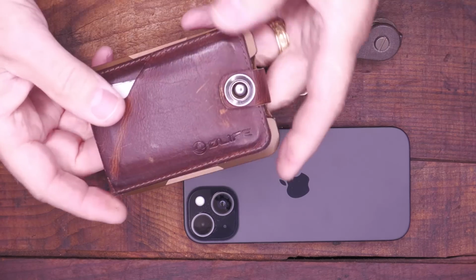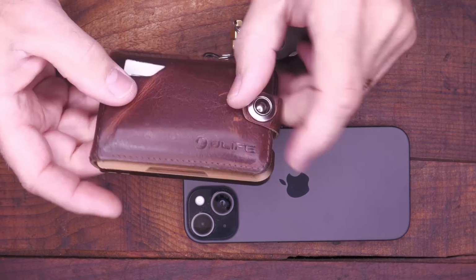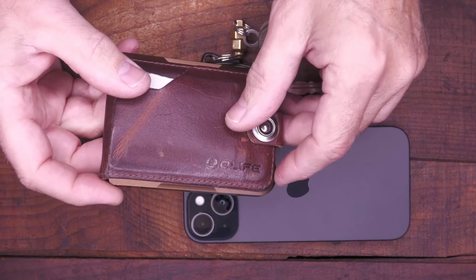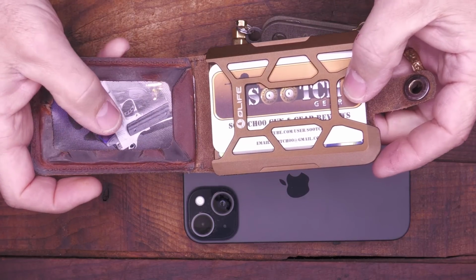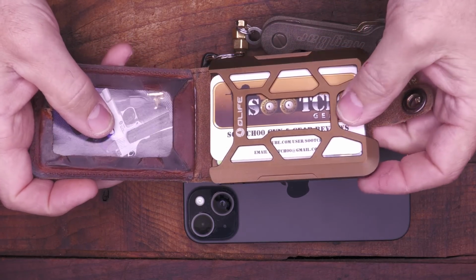Then I have my billfold. This has been in a couple of different videos. This is actually from Obuy, but this is no longer available. And guys, I love this wallet. I love the leather, and it does have the chassis system. Of course, I filled this up. My CWP and my driver's license are in here, and then my credit cards.